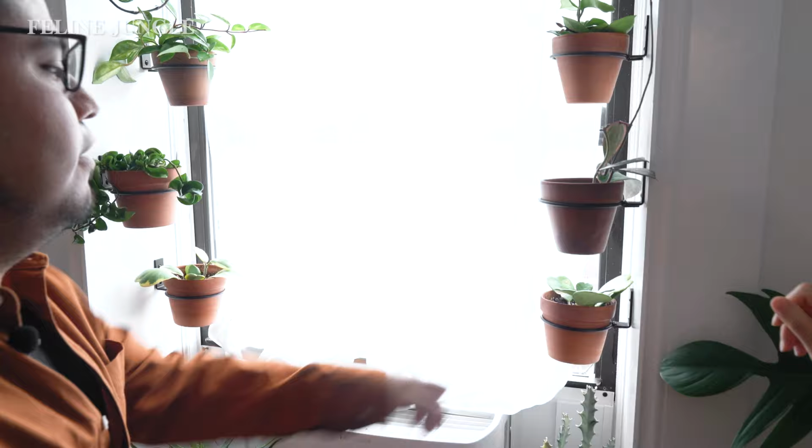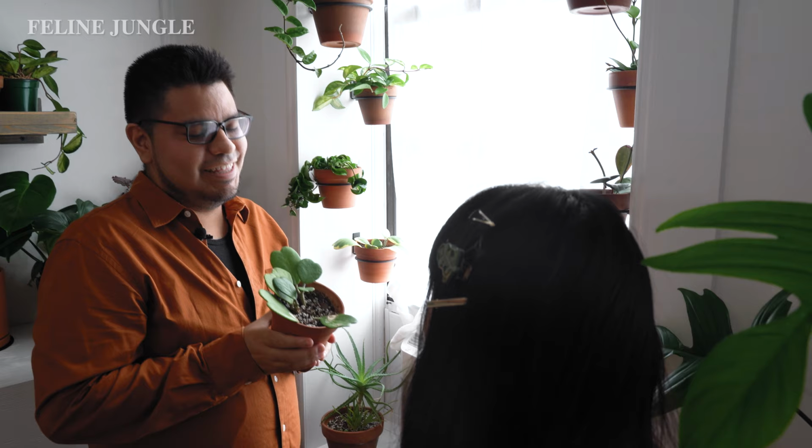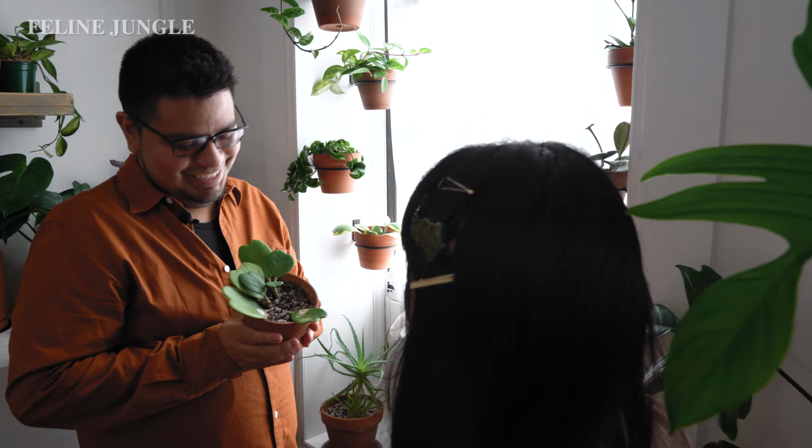So when we first moved in, I was like, okay, we have a lot of windows, south exposure, great lighting. So perfect, immediately I put them in the windows. Of course, they got burnt. Oh no, because you just moved here recently. Yeah, I moved here within the year. Right, and you had less lighting in your old apartment? Yeah, the other apartment was basically a cave.